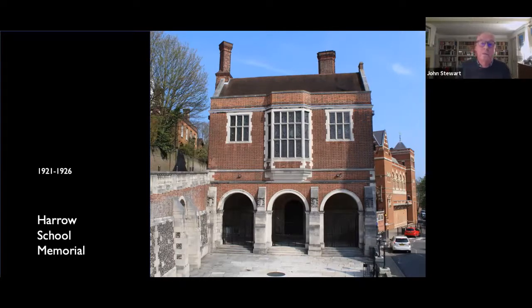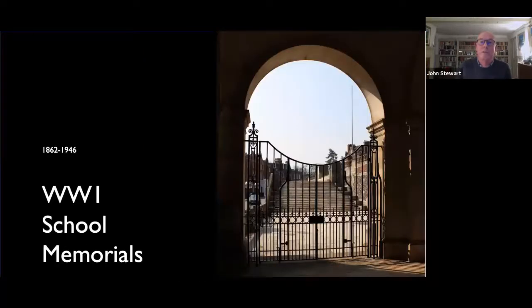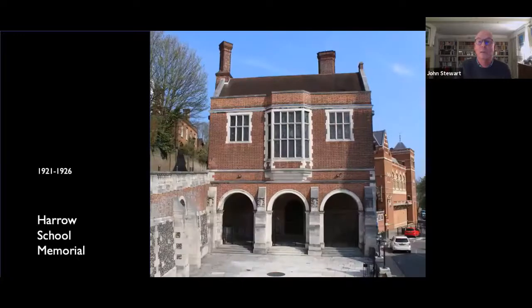And then in front of the building, he's created a small space, and on the other side of that, a double flight of steps, which provided a new entrance for Harrow School really for the very first time. It had been a very casually put together collection of buildings up until this intervention by Herbert Baker.